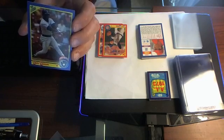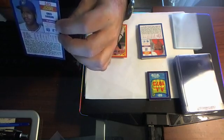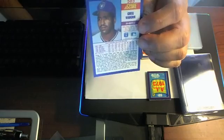Greg Vaughn. Made the All-Star team a few times with the Padres. Greg Vaughn.